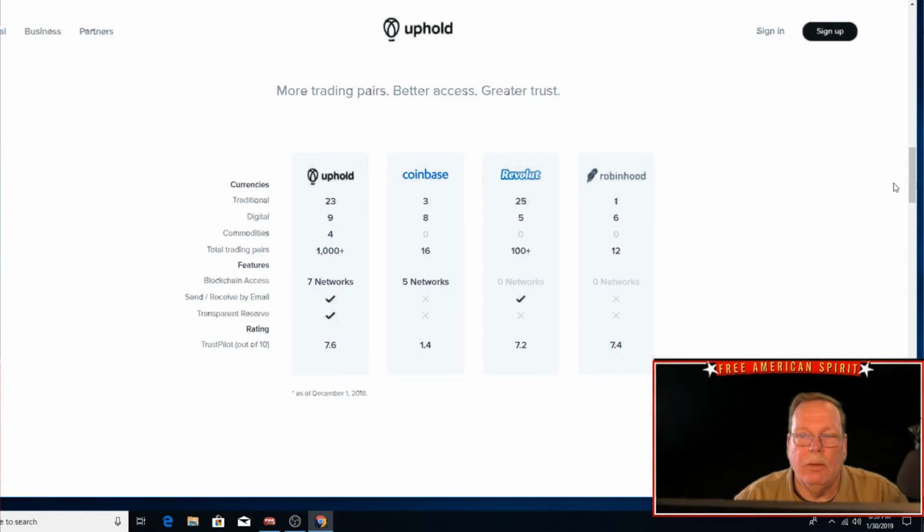I enjoy it. If you do a little thing here, looking at it to compare, Uphold has 23 traditional currencies. Coinbase has 3. Revolut has 25. Robinhood, that's another exchange I talked to you about, which also does stocks, has 1. Digital currencies, they have 9, so they lead the pack there.